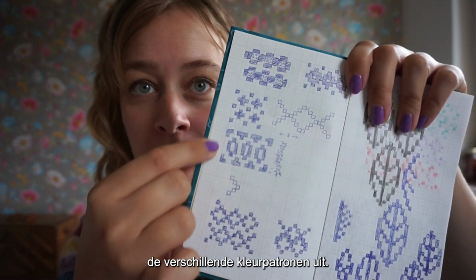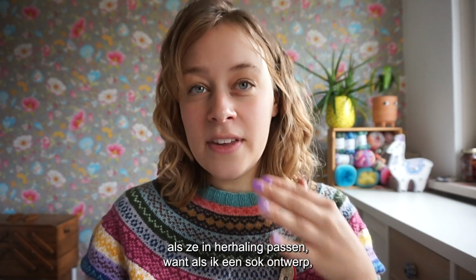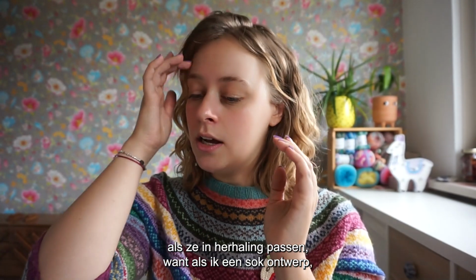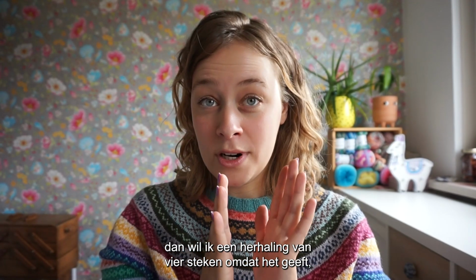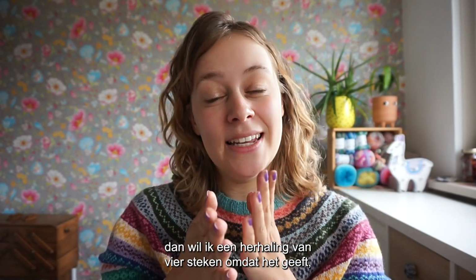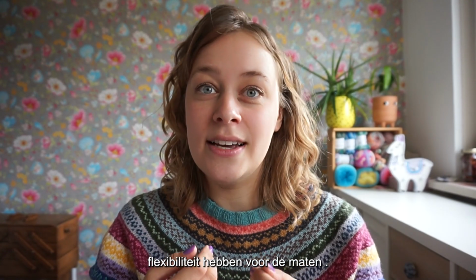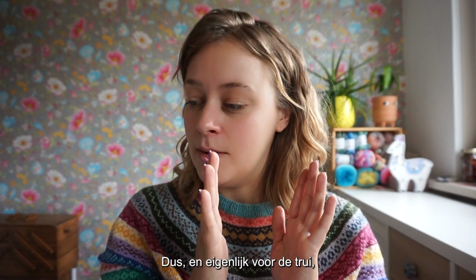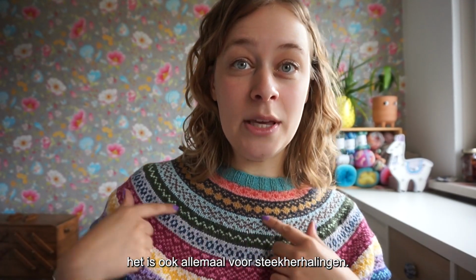the different colorwork patterns here. Wow. And I see if they fit in the repeat, because if I'm designing a sock, then I want to have a 4-stitch repeat, because you need to have a lot of flexibility for the sizes. And actually for the sweater, it's also all 4-stitch repeats.